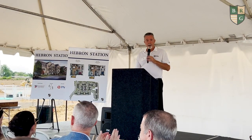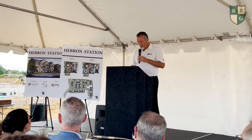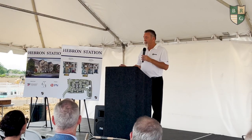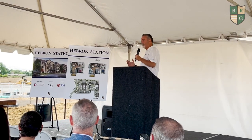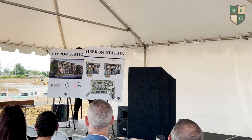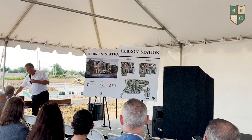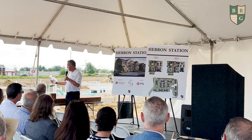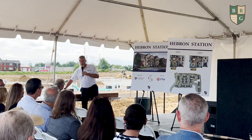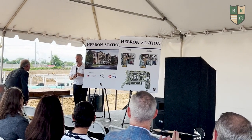Thanks for the coordination, the tent, the weather, the gifts. So please make sure when you leave today, you depart with them. They did an amazing job keeping with the Kentucky theme for bourbon. They put these great boxes together that say Hebron Station, and then some decanters for you to take home that say Toast to Exceptional Living with BRG. So thank you very much for putting this together, guys. And at this point, I'd like to turn it over to Judge Moore. Timing's everything.